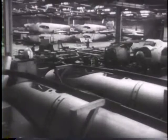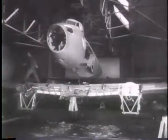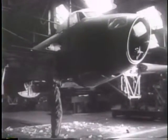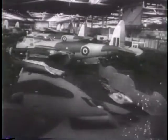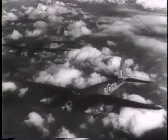The greatest triumph of all in the field of plywood is the Mosquito, fastest operational aircraft in the world. Allied air leaders called for a fighter bomber of such speed that it could bomb Berlin in broad daylight and get back again. The designer's problem was to cut down weight, and planes of plywood were the answer, an answer that will also be given to many post-war problems.